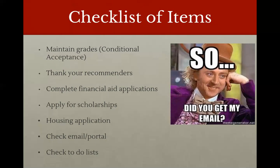This is also a good time after you submit all of your college applications to thank your recommenders for writing you a letter of recommendation and helping you fulfill the requirements to get into college. So something as simple as sending an email to your teachers and your counselor and just saying, thank you so much for taking time to write me a letter of recommendation. I know this is time consuming, but I really appreciate it. Is always just a nice gesture to do.